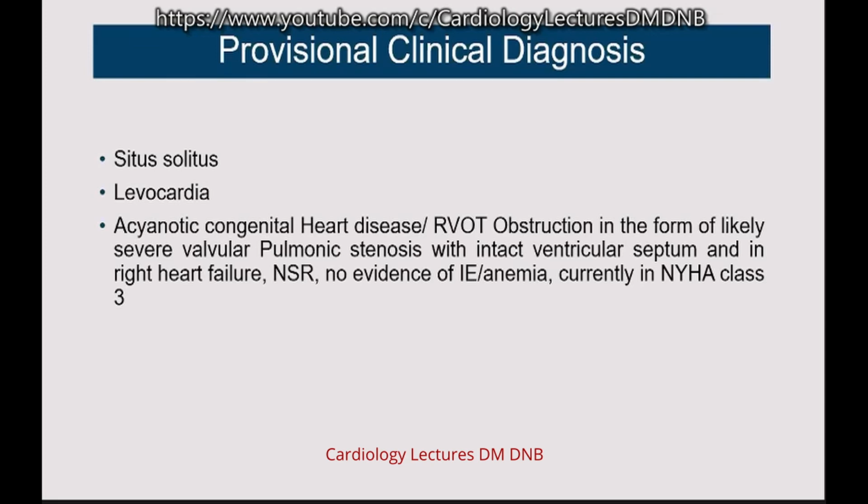You still haven't committed. What is the RV function like? RV would be dysfunctional because of severe TR. So you need to write that also, no? Because that will convey the urgency of the situation much better if you write RV dysfunction. In an obstructive lesion, having a ventricular dysfunction is a very important feature that you should not miss.